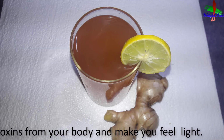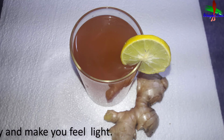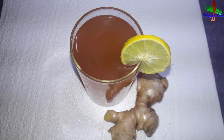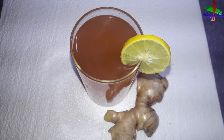There are several benefits of this tea. Both cinnamon and ginger consist of many essential oils which reduce your cravings and suppress your appetite. This drink reduces your bad cholesterol and improves your digestive system. Regular consumption of it will make you feel healthy and fit.